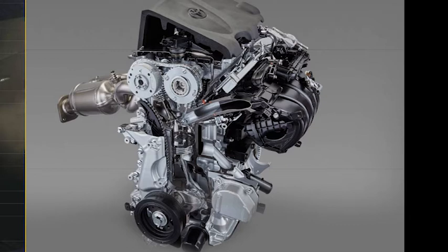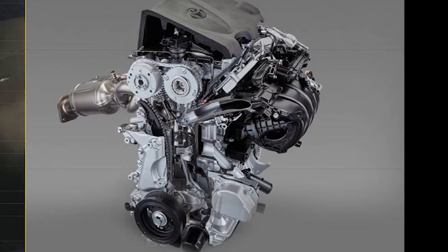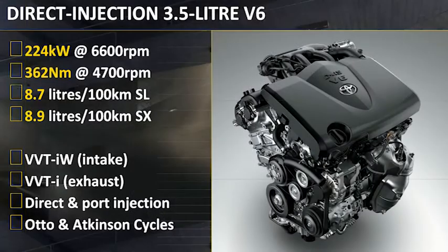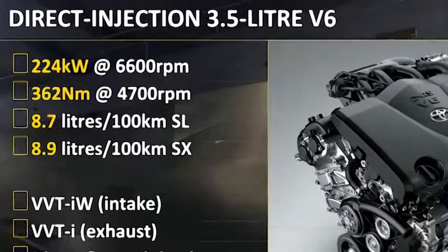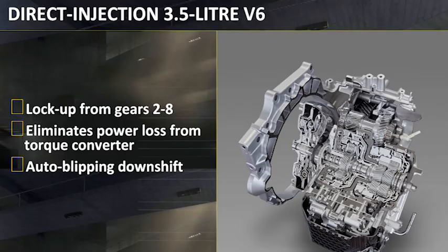It's rated at an outstanding 4.2 litres per 100 combined cycle fuel consumption. In fact, the figure is much the same for city or country driving. This is better than the first hybrid Camry, which only came with a 1.5 litre petrol engine. The top of the range is a direct injection 3.5 litre V6 with a good 224 kilowatts and 362 newton metres of torque, achieving 8.7 litres per 100 kilometres, slightly more though if you are in the SX. It comes with an 8-speed automatic gearbox.